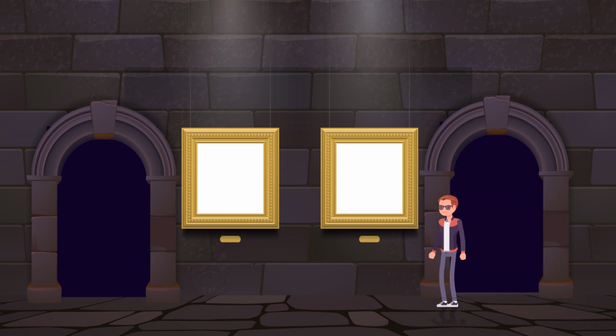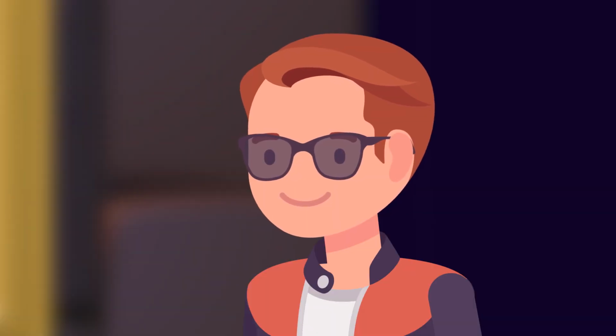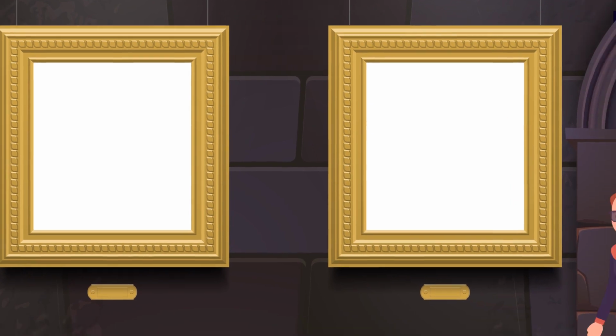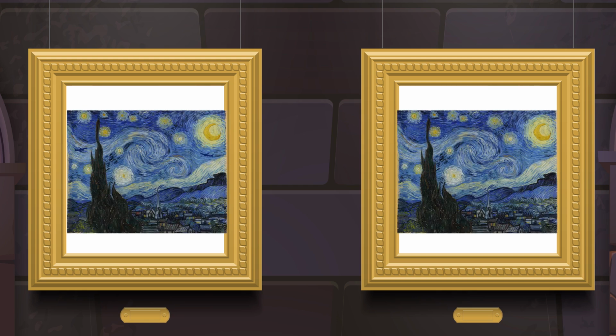Mark's task is to figure out which turn is the one he needs. But it's not that hard. The guy is actually inside an art gallery with paintings on the wall. After every turn, he can see 2 pictures. Mark should just follow the original paintings. He will need your help to tell them apart. Okay, here's the first one. Which one is the original?